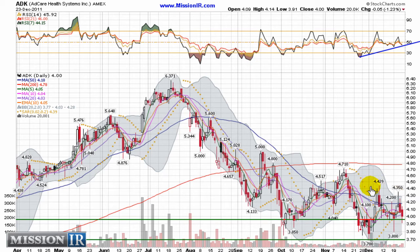On the upward side of things, resistance is kind of intermittent. I'd look for some right around $4.20. That's an older support level and a more near-term resistance level. It's had a difficult time closing above it over the last 2 weeks, but I'd definitely call that secondary. Look for it to pick up a little bit around $4.40. I don't really see resistance coming into play on a more difficult level until around $4.70.